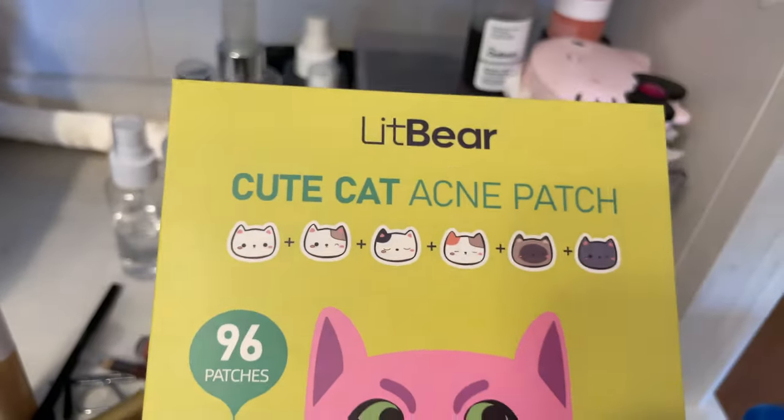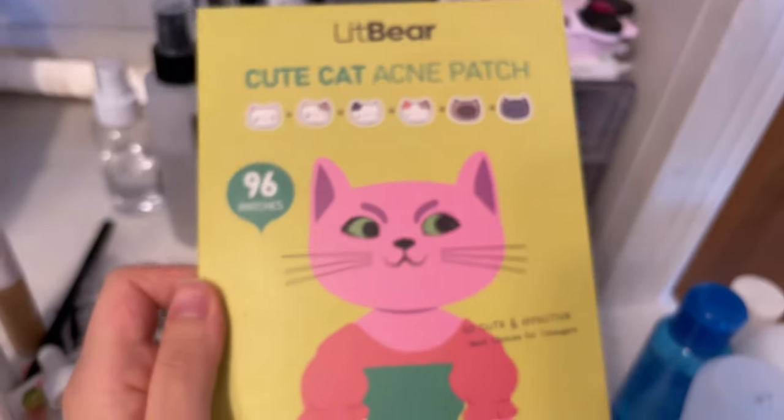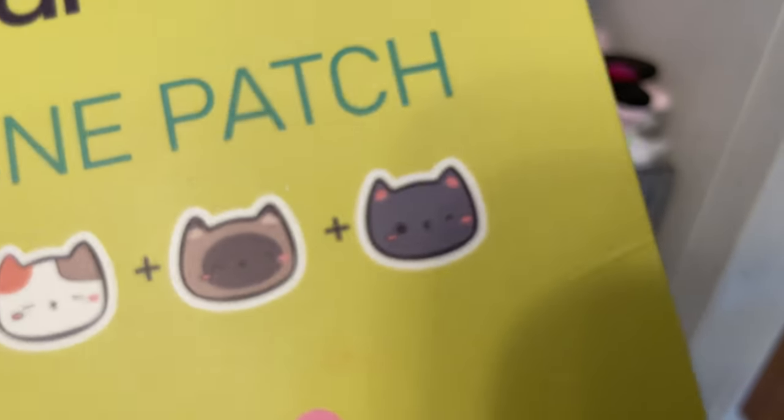Oh, and definitely this is a must, pimple patches. I tend to break out very easily when I'm traveling because it's a high stress activity. And your girl's stressed out, the hormones get imbalanced and whatnot, and I just break out. These are so cute. They're little cat patches and they come in different little designs. I got this because I actually have a cat named Bruno and she looks like that one right there. And I've been missing her a lot recently, so I got these and I can put her on my face and take her wherever I go.